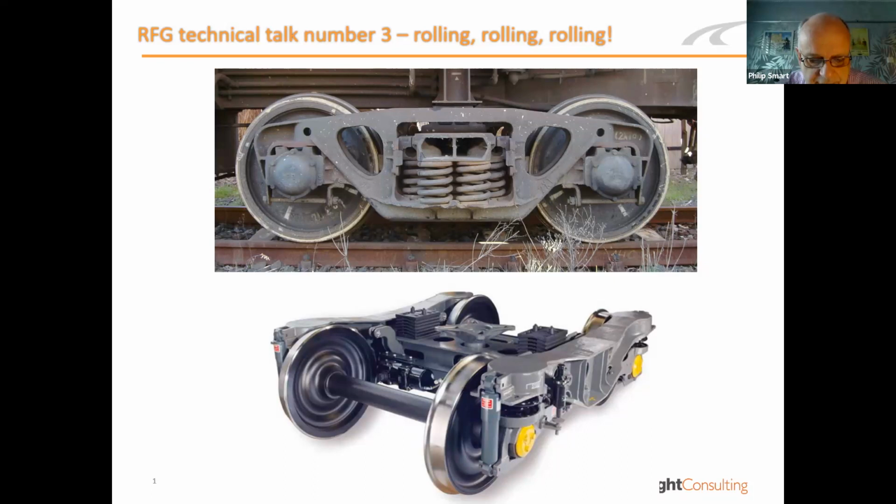If you missed the first two of these covering wagon design and how a locomotive works, the good news is that these have been recorded on our YouTube and can be found on the RFG website. This webinar will also be recorded and available later if you want to go over anything that you didn't quite catch. So having learned about traction power in our last lecture, we now look at how this power can be used and look at rail loading and track access charging.